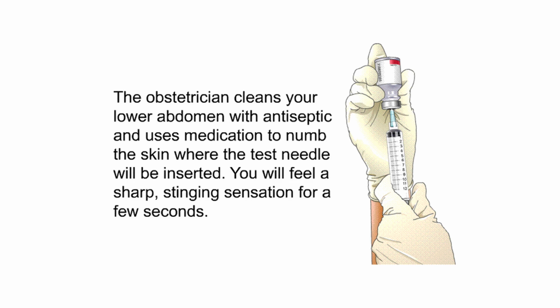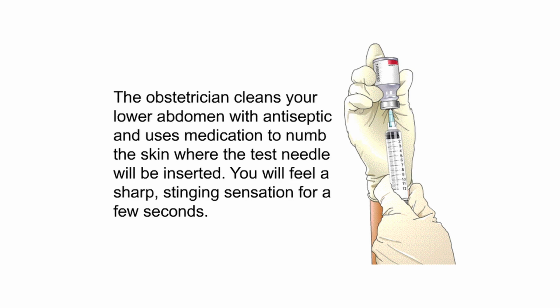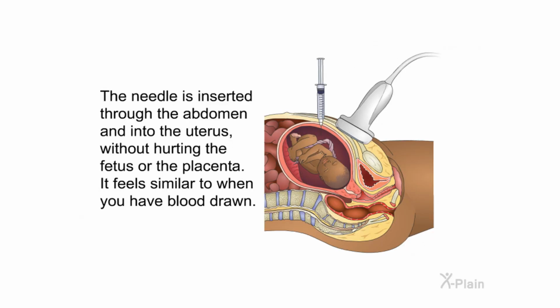The obstetrician cleans your lower abdomen with antiseptic and uses medication to numb the skin where the test needle will be inserted. You will feel a sharp stinging sensation for a few seconds. The needle is inserted through the abdomen and into the uterus, without hurting the fetus or the placenta. It feels similar to when you have blood drawn.